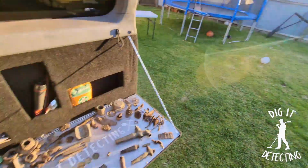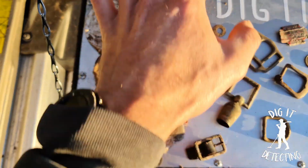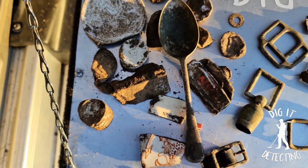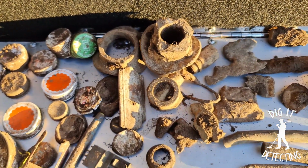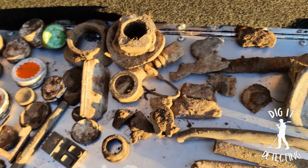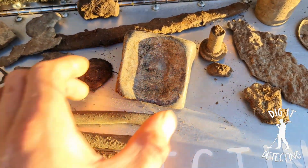We'll make it quick because the sun is going down, so we're limited on time. Basically though, all the stuff on the left is the more modern rubbish, and look, this is all the stuff basically that would have come from the house site after the pub. So as I mentioned, the house site was only pulled down a few years ago, 2019, 2018, something like that. So a lot of modern rubbish to contend with today, trying to search for the older items.